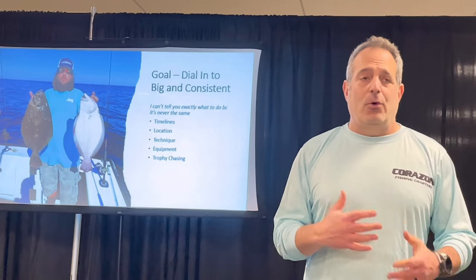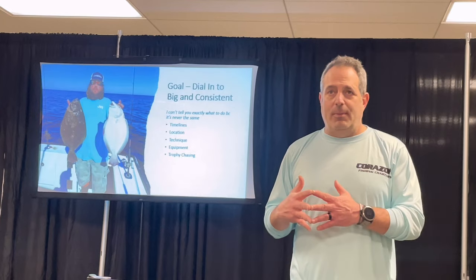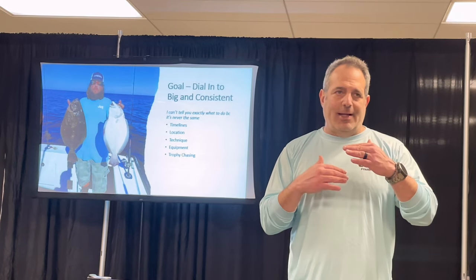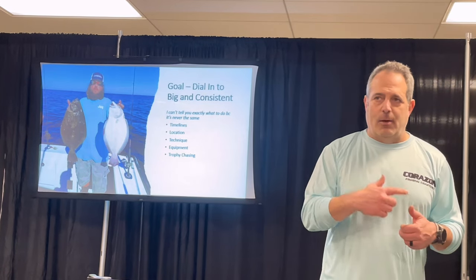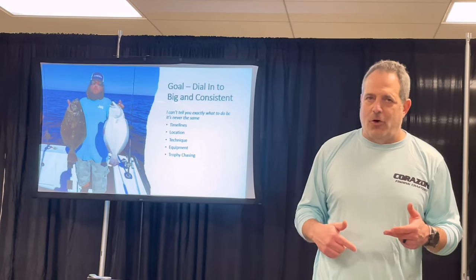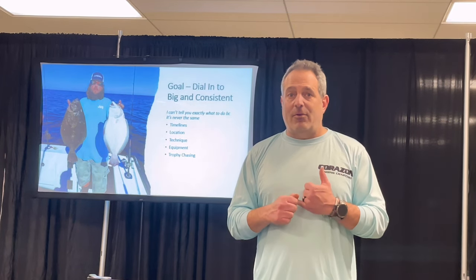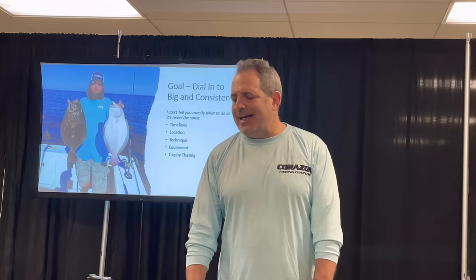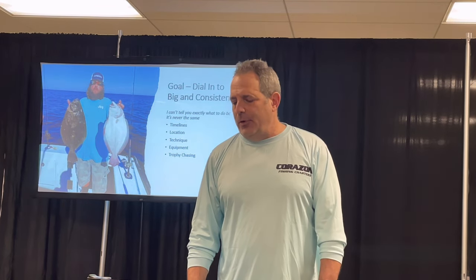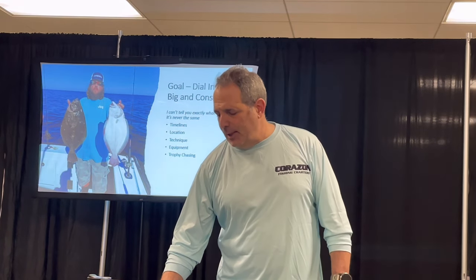Same thing with fishing. The equipment's important and it's good to have usable equipment, but as far as dialing that in, you dial that in after you have a lot of those other variables in. Your boat's good, you know how to run your boat, you know where the fish are, you know what techniques you're going to use, and then you figure out what equipment to maximize that, right? So what we're going to do today is dial ourselves in. We're going to talk about how to go big and be consistent doing it.